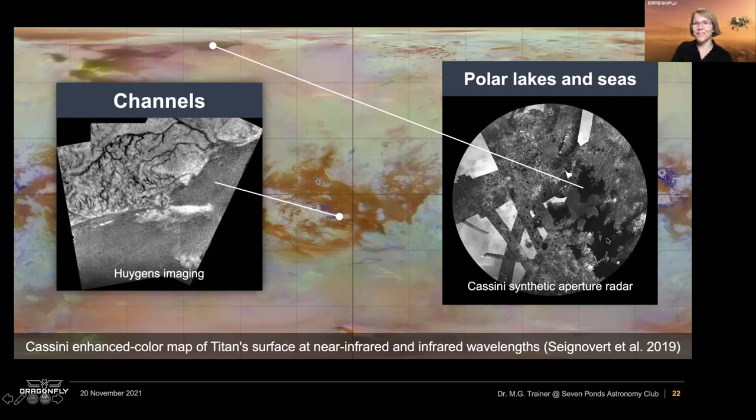And then down southeast of it, in this image at least, is another whole bigger sea system of lots of connected areas. And then we also see evidence at the lower latitudes of channels that look like they have been carved by flowing liquid, which would be flowing methane at one time. This particular image actually comes from the probe that descended through the atmosphere, the Huygens Probe.